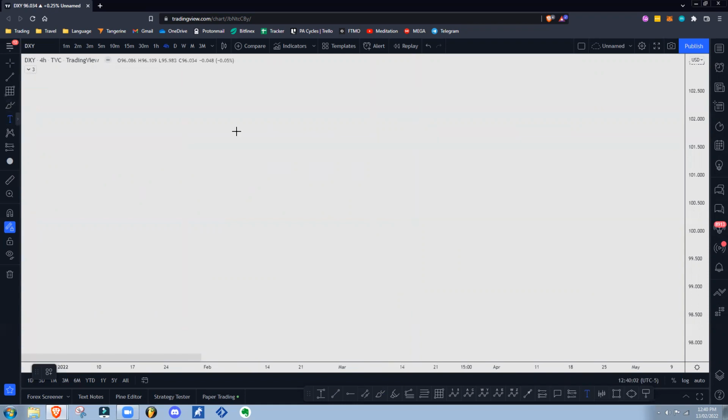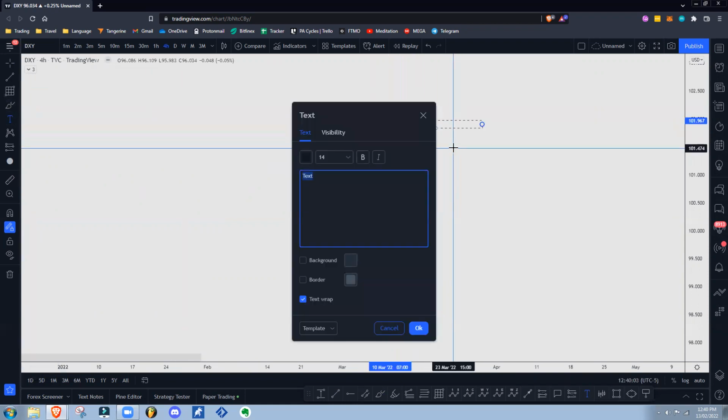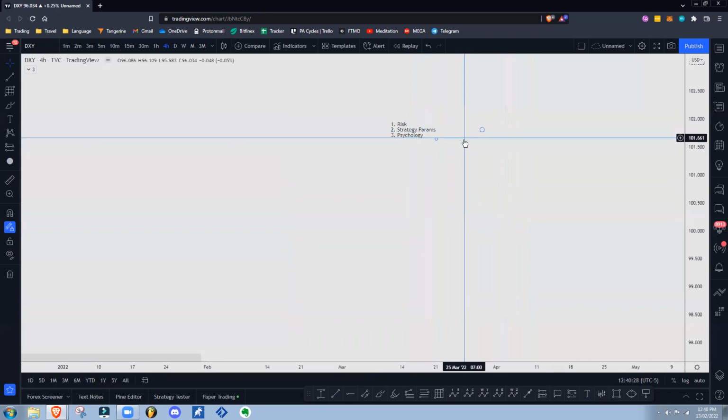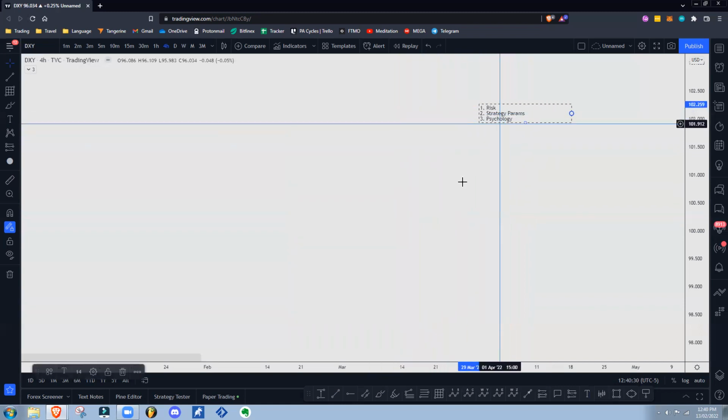strategy. So first of all, let's break it down. We're going to have to look at what to risk, your strategy parameters, what you're doing, and psychology. We're going to have to touch on these major parts. So the risk, the strategy, and the psychology.